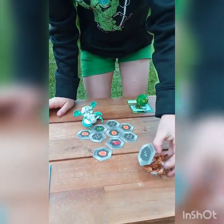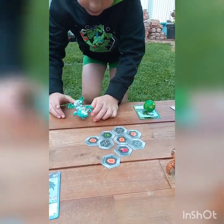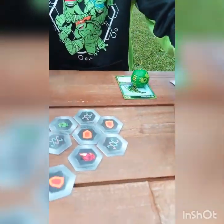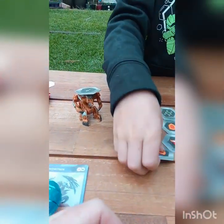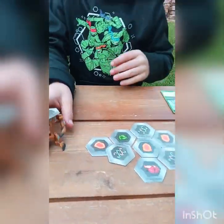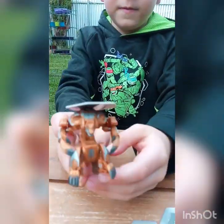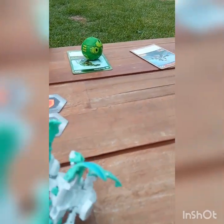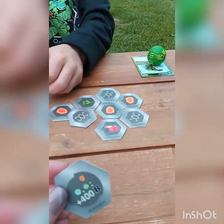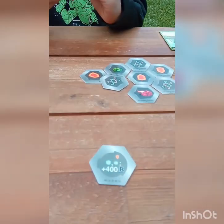Mine opened up anyway. And then what happens? We already know what they are. Okay, then take them back. Mom, they both opened, but I guess I'll just put a core on yours. Okay, now, what was yours? Mine was the wolf. Okay, now, we both opened, so we flip our cores over. Mine says 400.